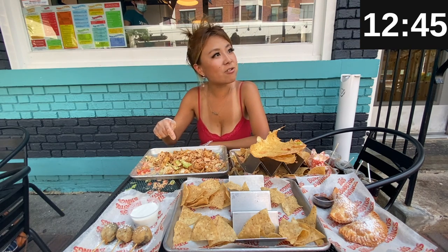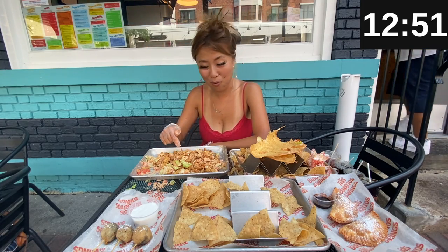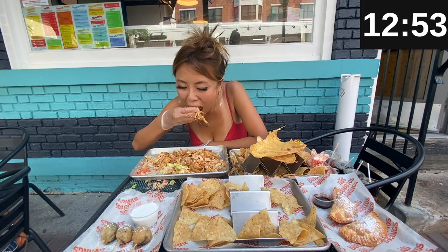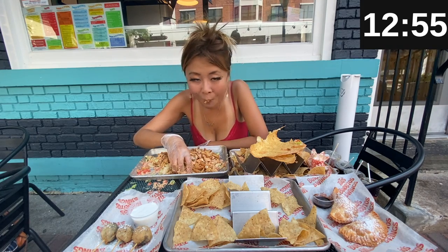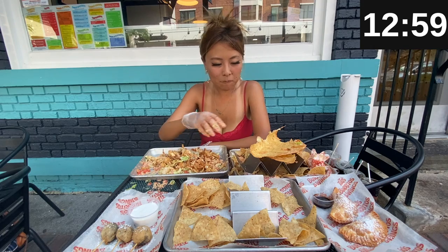Look how many fries. This is one taco. I didn't realize it until I dumped it out. I was like, wow, that's a lot of fries. I've just eaten half, and I'm so full already. She's on her third.